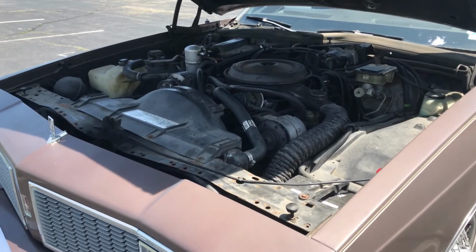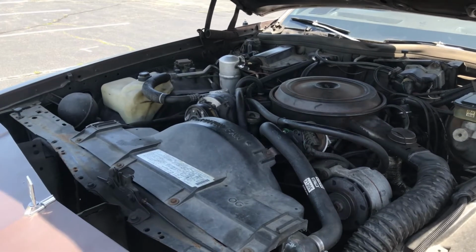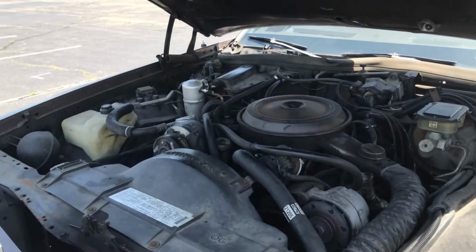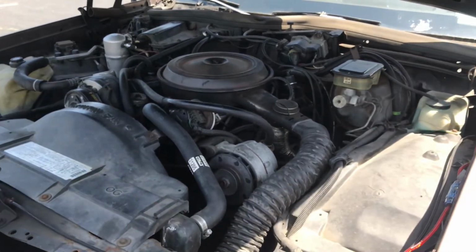So needless to say, this car really doesn't accelerate fast at all. The factory projected 0 to 60 time is an absolutely blistering 12.6 seconds. Now, if you can't tell, that was sarcastic.